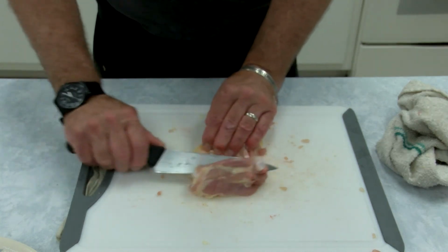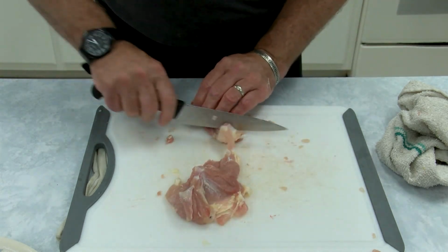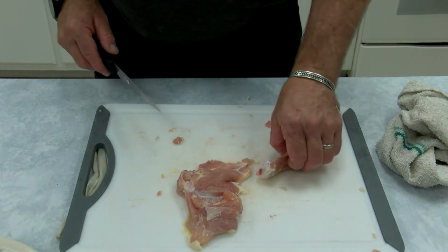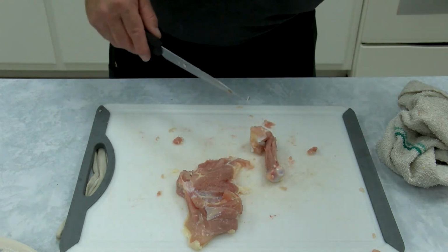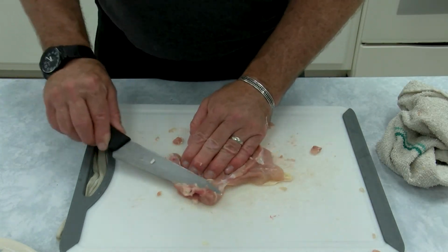With the other thigh, we'll do this real quick. And see, this guy, he had a little broken leg already. So that happened in the course of his demise. So there's the other leg. This is the rest of the thigh. We'll cut out that little bit.